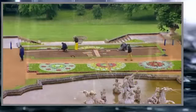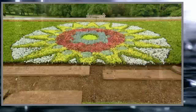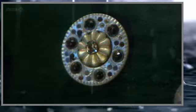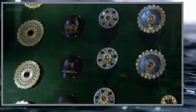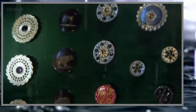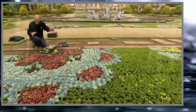They're planting more than 10,000 plants here, over 72 square metres, and the designs were inspired by an exhibition of buttons on display in the house. Traditional carpet bedding is a really flat medium, but because we're depicting buttons, I wanted a little bit of height there amongst the planting to sort of bring out the bevelness of the buttons.